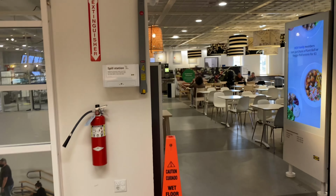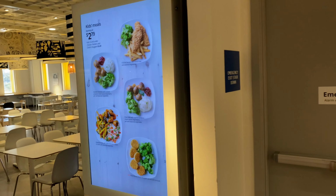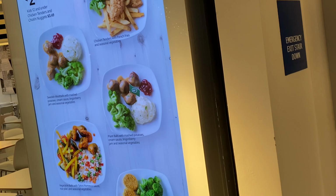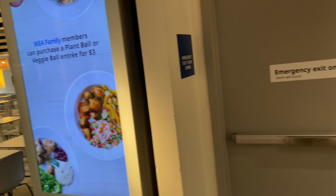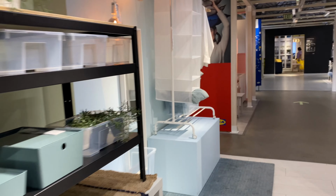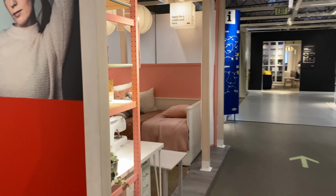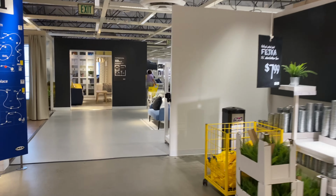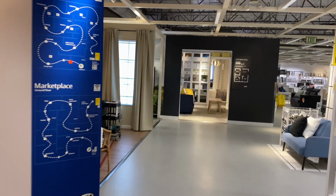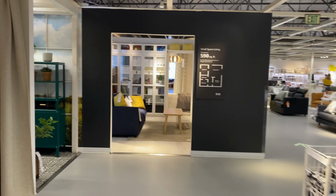All right, here I'm inside and there's the cafeteria. No, I'm not gonna go in there right now, because if I eat something like the Swedish meatballs, I'm probably going to become lazy and not want to build if I do buy something here. So I'm just gonna walk around and hopefully find what I am looking for, and hopefully they have it in stock. Because the last couple times I came here, the thing I want, they didn't have in stock. So hopefully they have it in stock.